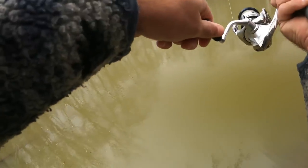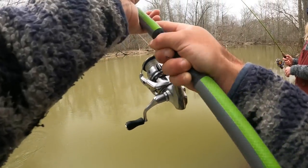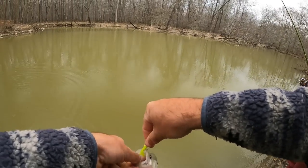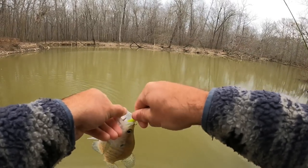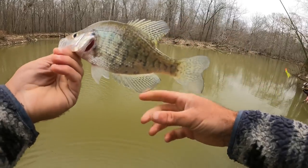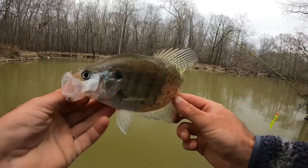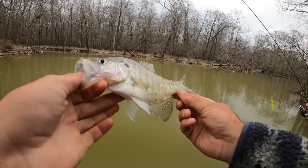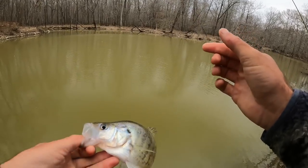Finally got me another one. It's been like 10 minutes since I've even had a bite, which ain't that bad. He's got some color to him. Yeah, he's pretty. That's the most colored one I've caught. This water is not necessarily the most clean looking water today. It's not super muddy, but normally the fish are a lot more pale and less colorful than this guy. He looks fresh. Looks like he came out of some clear water or something, but he's not gonna be a keeper.